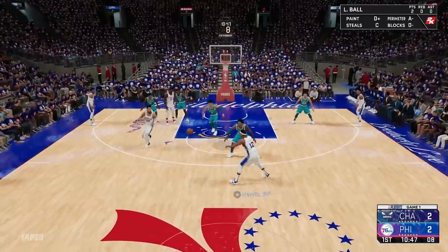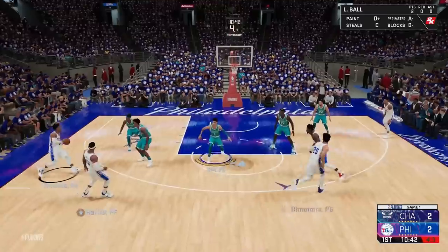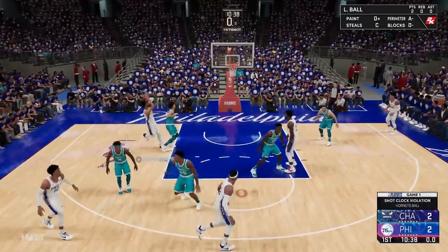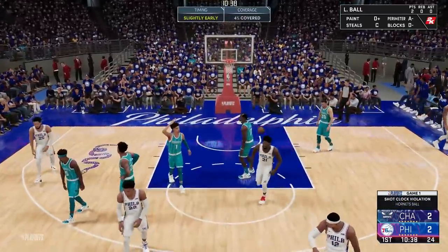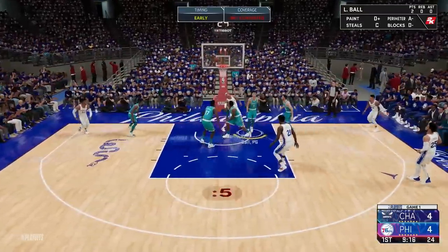Tobias, what are you doing, buddy? I'm going to sag off Ben Simmons and try to take a charge. I don't know how charges are going to work. But right now, we're playing pretty good defense. Don't bail him. He didn't get it off in time. Look at this defense. Help defense. Let's go. Good defense.